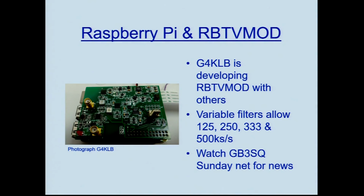Okay. There's been a further development along similar lines, which is the RB TV mod board. And this is a similar modulator board which fits on top of the Raspberry Pi, but it has the advantage of allowing a variety of symbol rates between 500 and 125 kilosymbols. I haven't used this myself, but Colin, G4KLB, has been quite active building and helping with the development of these. So if you watch the SQNet on a Sunday evening, Colin will often update you on how this project is progressing.